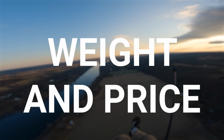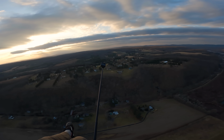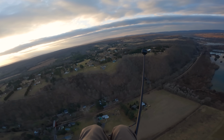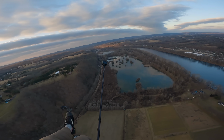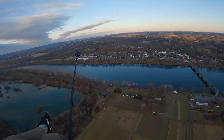I'm going to combine these two topics, weight and price. The Scout is just a little bit more expensive and a little bit more heavy. To me, it's a very minor difference that doesn't really make a difference in my decision between the two, but it is slightly more in each category.